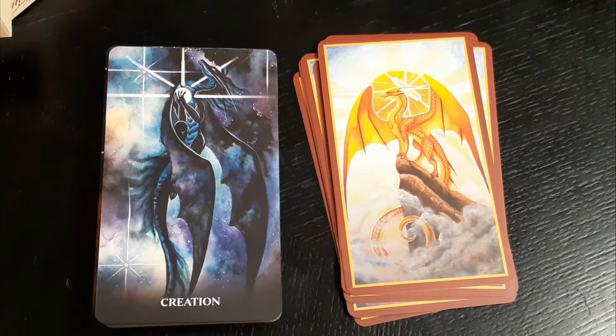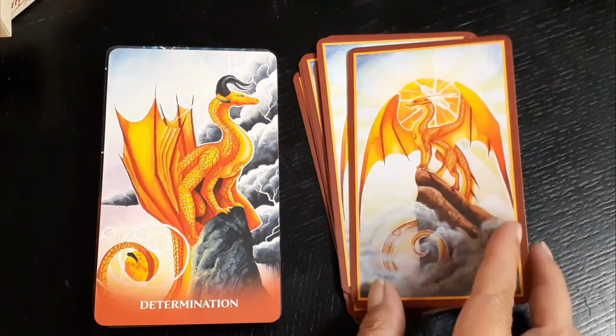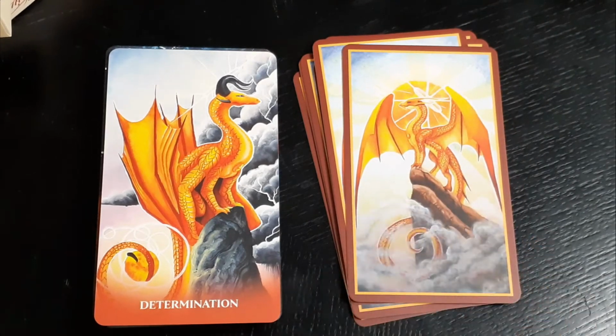Wow. That is a very magical message. Very magical card. Beautiful. Wow. These dragons just keep getting more and more beautiful, I'm just saying.